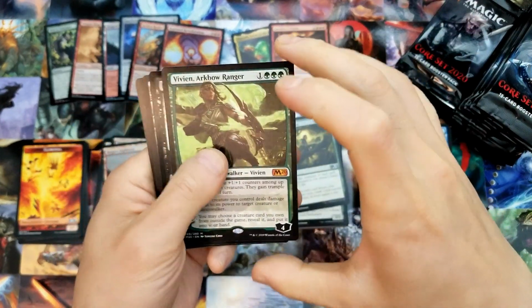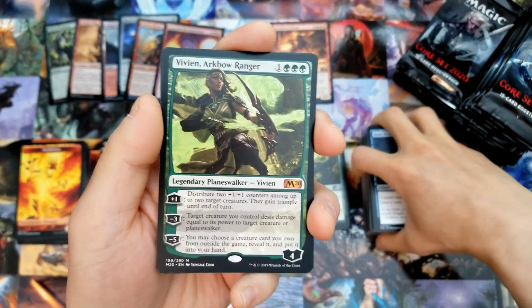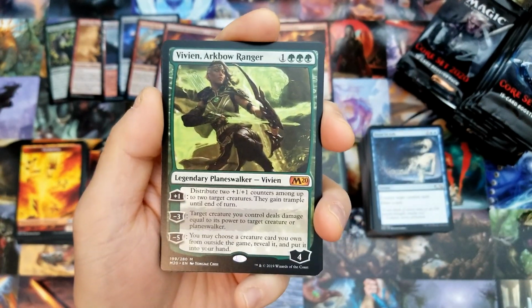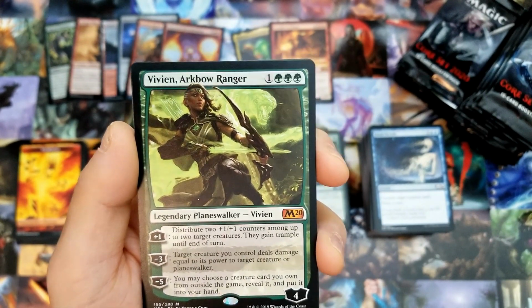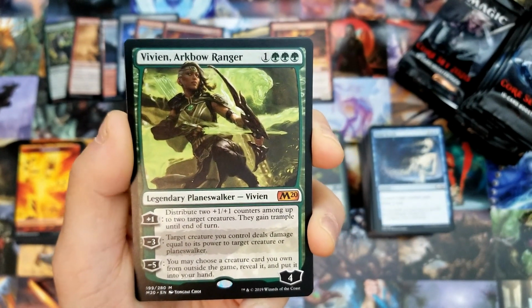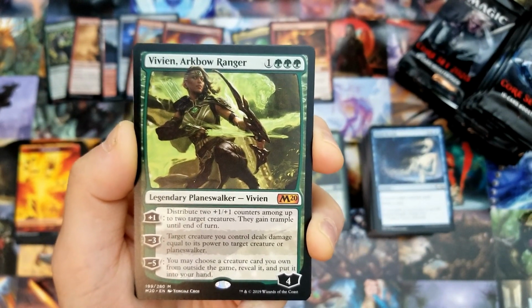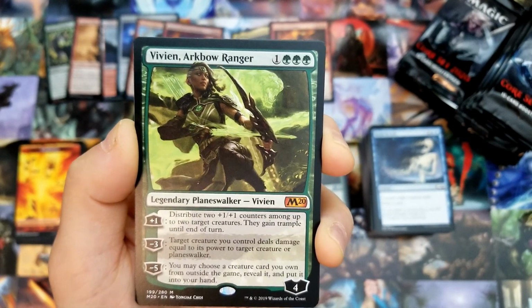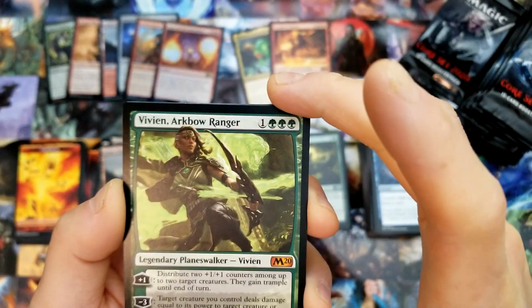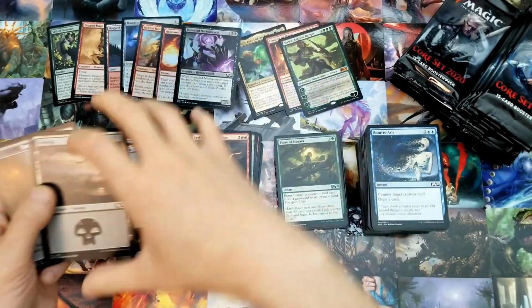Vivien. This card in Limited is almost unbeatable. Distribute two +1/+1 counters among two target creatures. They gain trample until end of turn. Her minus is target creature you control deals damage equal to its power to target creature or planeswalker. And minus five, you may choose a creature card you own from outside the game, reveal it, and put it into your hand. Super, super powerful stuff. Very, very good. And Boneclad Necromancer foil.